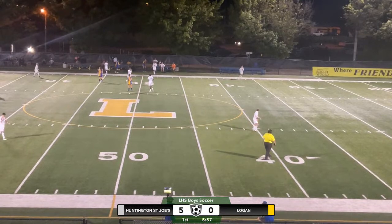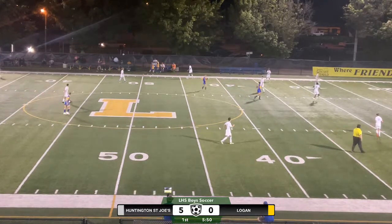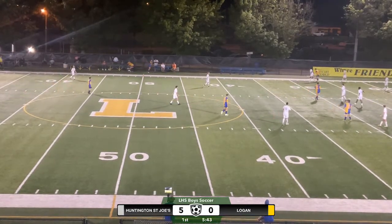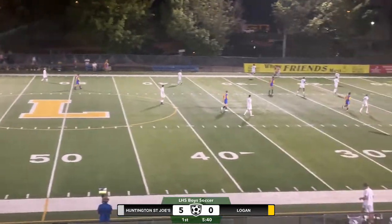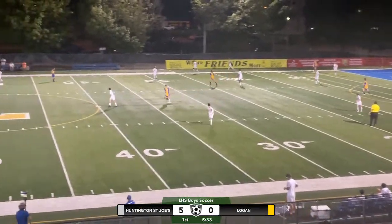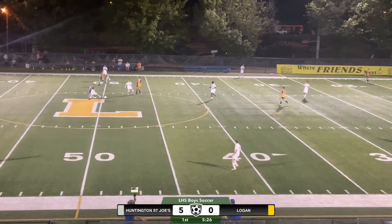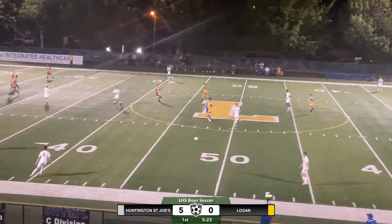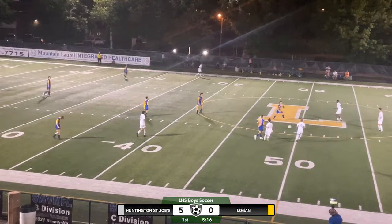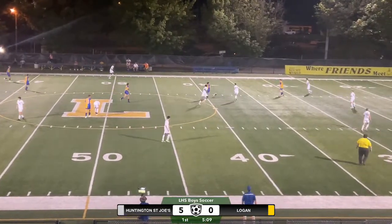And that will be another throw in for Logan. Hatfield will be the one that throws it in for the Wildcats. Huntington St. Joe had it deflected, and good poke there to keep the possession for the Irish. Craddock trying to push it through off of a Huntington St. Joe player, Wolford.